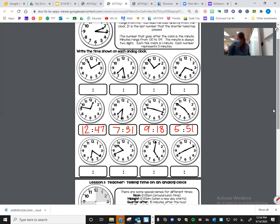Which one is the shorthand? Oh, shoot. I messed up. No, it's 4:51. Why is it 4:51, Lizzie? Because it's not quite on the 5. So think, remember, which one did it just pass? The 4. Yeah, I was just thinking 5:51. That was my fault. See, I make mistakes too. I made the mistake at the first one.